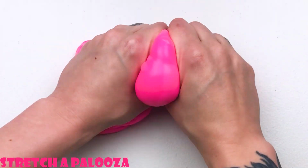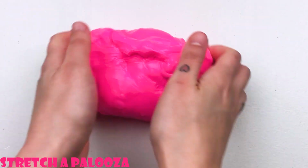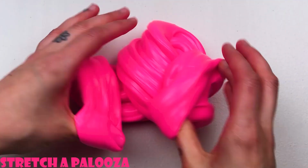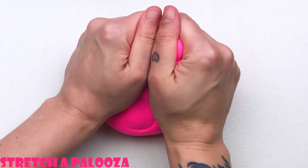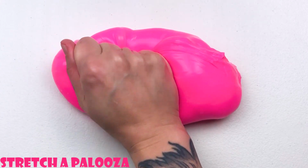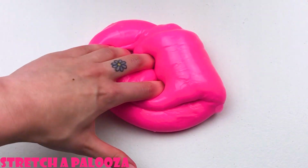It's also very glossy. This doesn't really have a smell to it. It's a very light chemical smell. This was just so squishy and it really stretched a good amount. But if you try to fluff it up, it would get a bit stiffer. Store-bought slimes are so weird. I don't know how they make them, but they are so different. And this was the most different store-bought slime I've ever had.